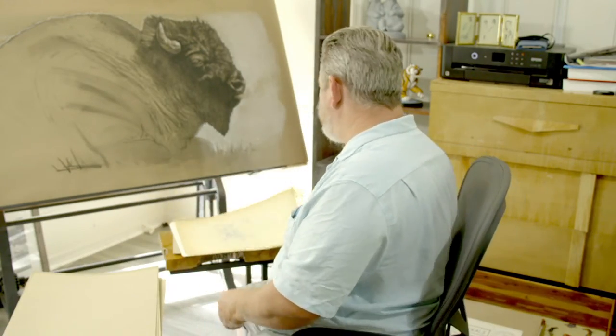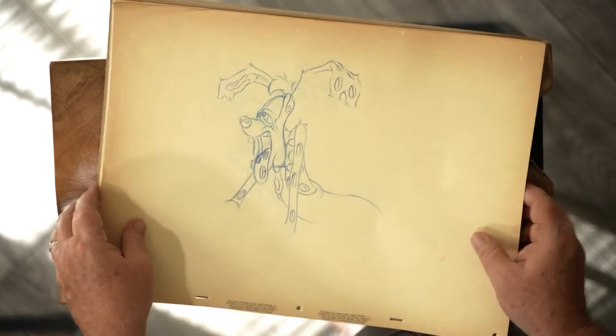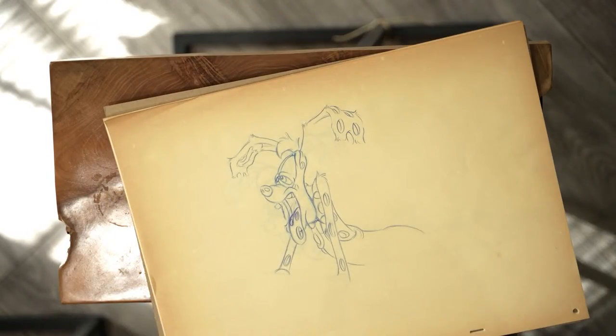And that's why there's a little bit of scratchiness, a little bit of line crawl, which I love. I really like that. It really emphasizes the idea that it's handmade. But these are some of the Roger Rabbit drawings that I'd done for that.